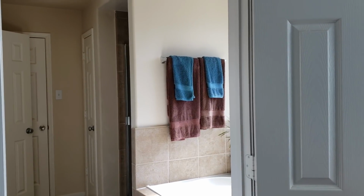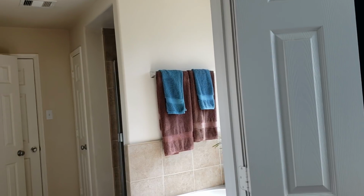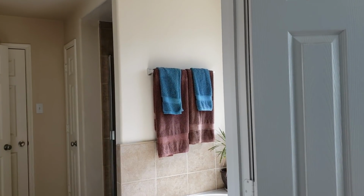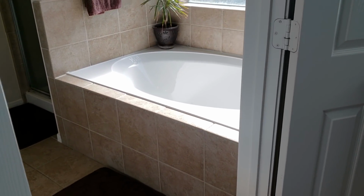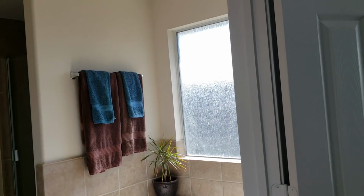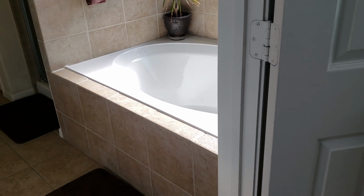What I would like is to remove this wall right here, this half wall. And I would just like it to be glass so that it makes the shower feel more open. Yeah, that's what I would like to do. And when they do that, they might have to change out the tile, obviously.